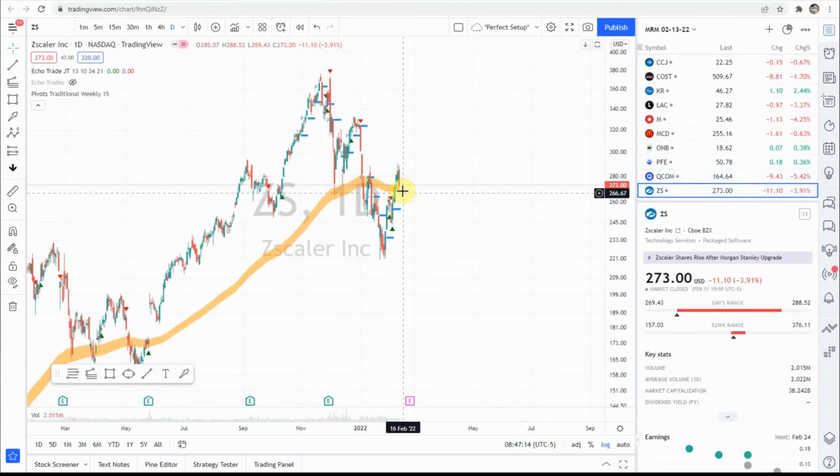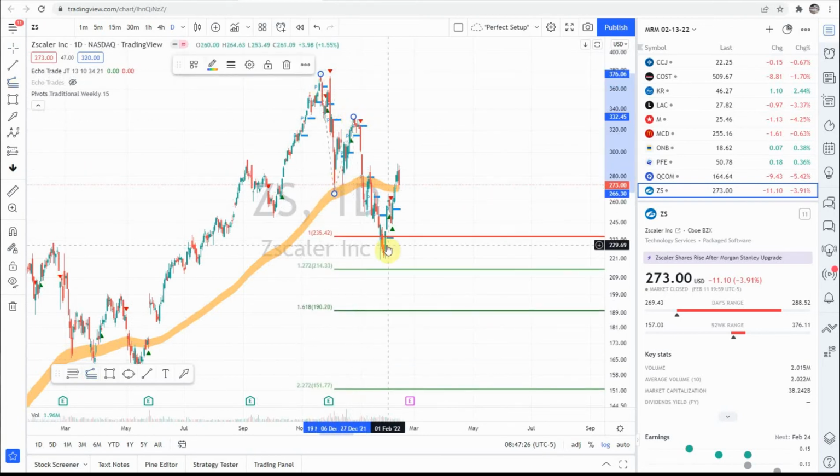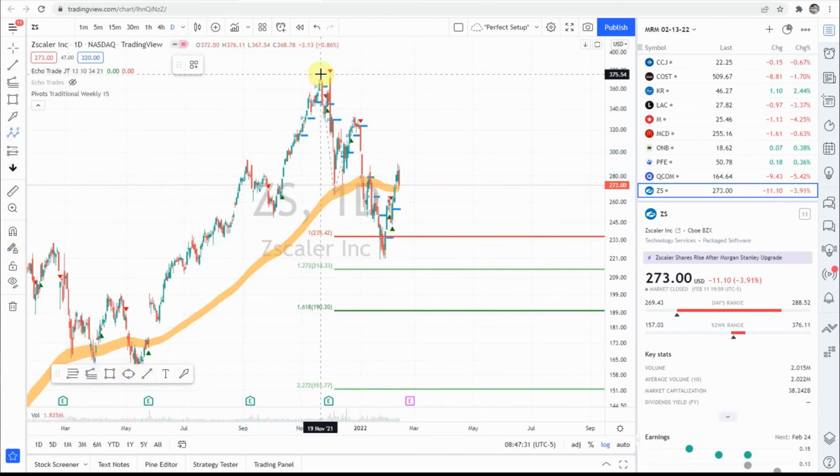And ZS, oh man. So this one has a 3-wave correction thing. Look right here. 1, 2, bouncing right at the 100%. That's really awesome, actually. The ABC right down there. See, these things can extend below that 100%. All that 100% shows is that this first move down, this second move down, and the third move are echoey. They kind of match, they're kind of symmetrical.